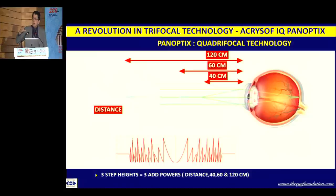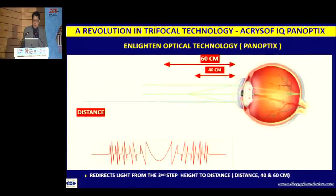What exactly the optics is seems to be proprietary information, which is not completely available to us, but this is the basic premise. So it's essentially a quadrifocal lens where you have distances of 40, 60, and 120. And how it becomes a trifocal is when from the 120 centimeters, you transmit light back to the distance, and you just have the light coming into focus from 40 to 60 centimeters. And 60 centimeters seems to be the right distance as far as the intermediate distance is concerned.